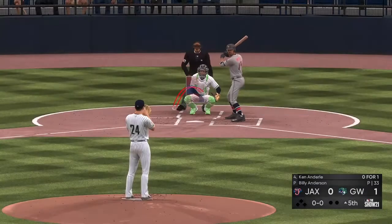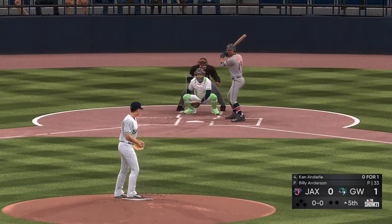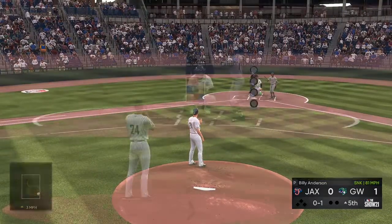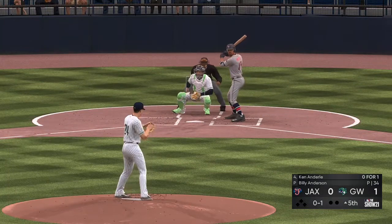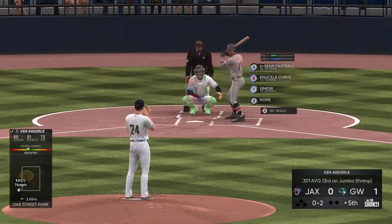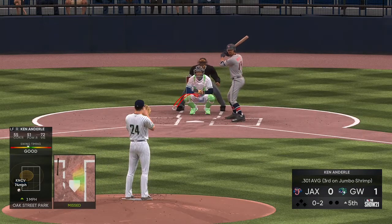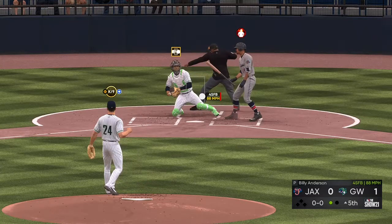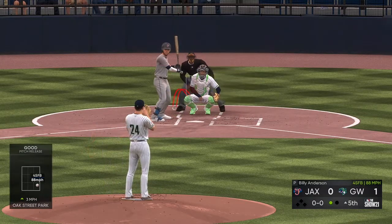In now, Ken Anderle. He'll go after the first pitch and bounce it into foul territory. The windup and the 0-1. Swing and a miss here, and he's behind in the count now, 0-2. This guy's been really on point so far, but it's not getting any easier. He has to get through 4, 5, and 6 right here.